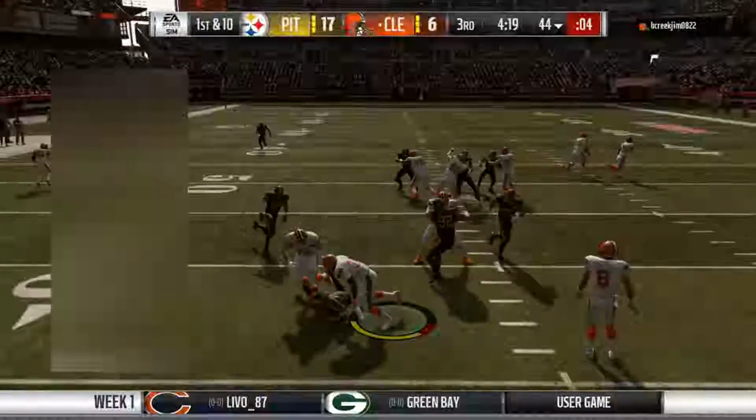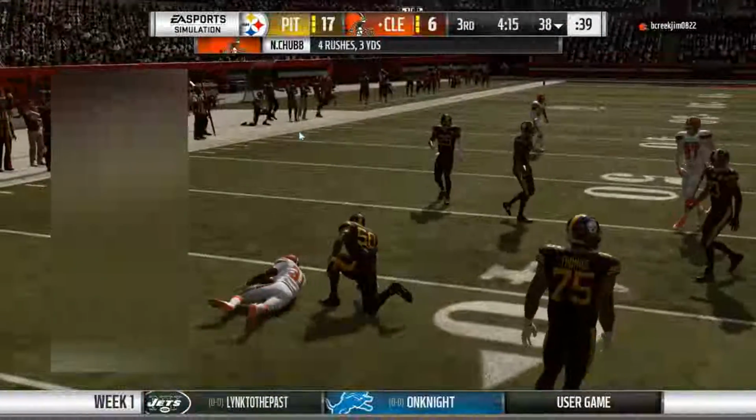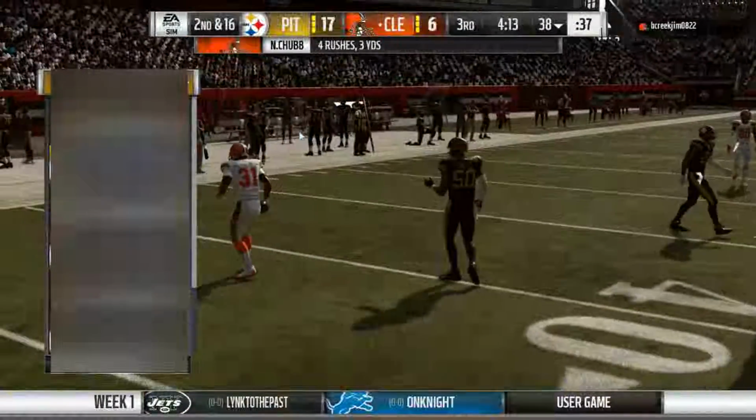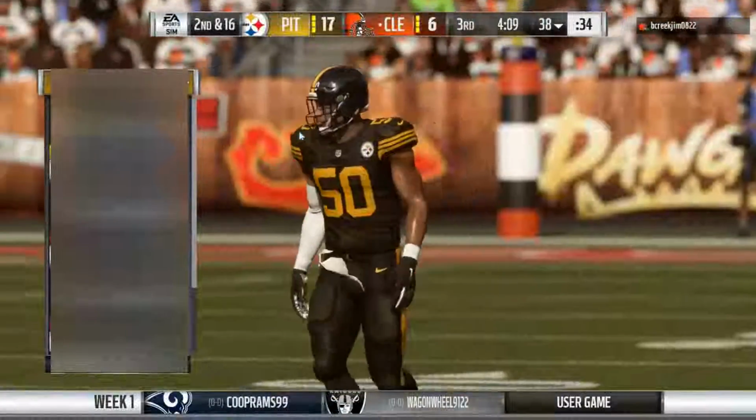Chubb on the counter. And this play will be blown up. He'll lose yardage back at the 38. That's going to go as a loss of 6, and it'll set him back for 2nd down.